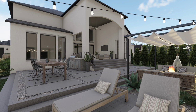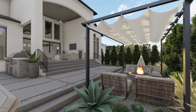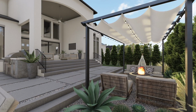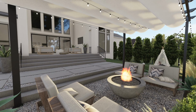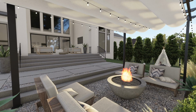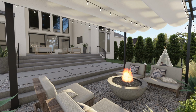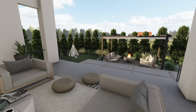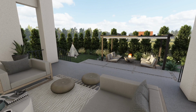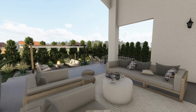So then it leads into this extended patio with the modern rectangular gravel flooring, which then also leads into another seating area with the fire pit and the pergola. And then the other side of the yard is more so just empty grass space. The other thing you'll notice on this rendering is all the privacy trees lining the whole edge of my yard to give privacy. That's why it's called privacy shrubbery.